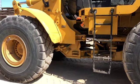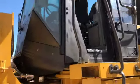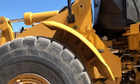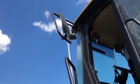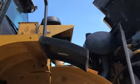As far as things wrong with this tractor, there's a couple of little cracks up there. We'll get pictures of them. I mean, there's nothing major. It doesn't obstruct the vision of the operator at all. The side view mirrors are missing. We have them ordered, but they haven't come in yet. So neither one of those side mirrors are on it.